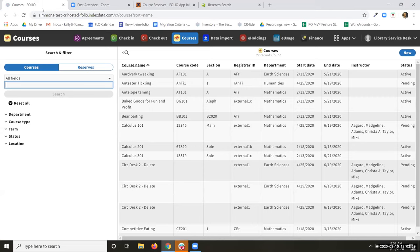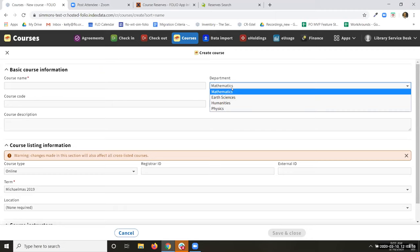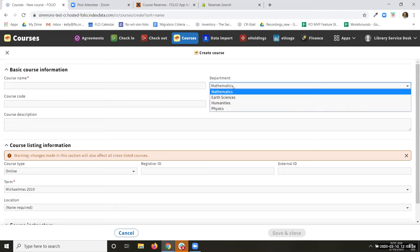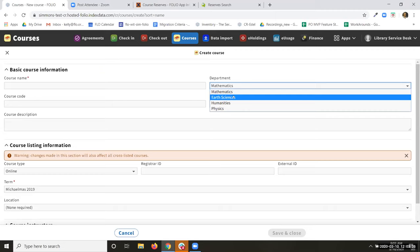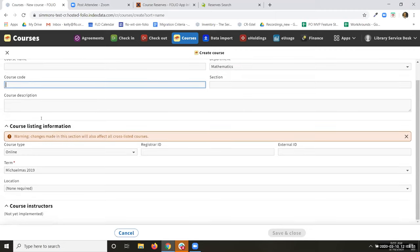So here's what you see when you click on the little course reserve button. You have a listing of the courses. You can create a new course by hitting the new button. And that'll bring up your course screen. You enter your course information here. You'll be able to select your department, which is a field in the settings. So it's a settings field so that each library institution can enter their own departments. Course code, section, course description, all that information is entered for each course.